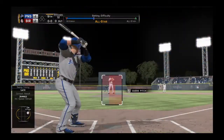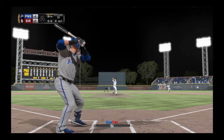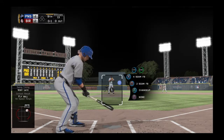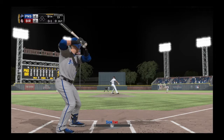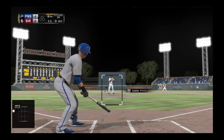Striding in to start the 9th, Casey Waters, as they'll look for some added insurance before the bottom half of the inning. Waters sends that one out of play for strike 1. And that's inside off the plate with the fastball. It's 1-1.